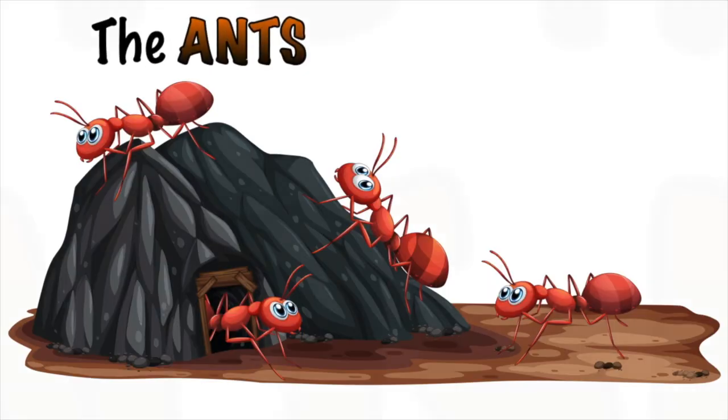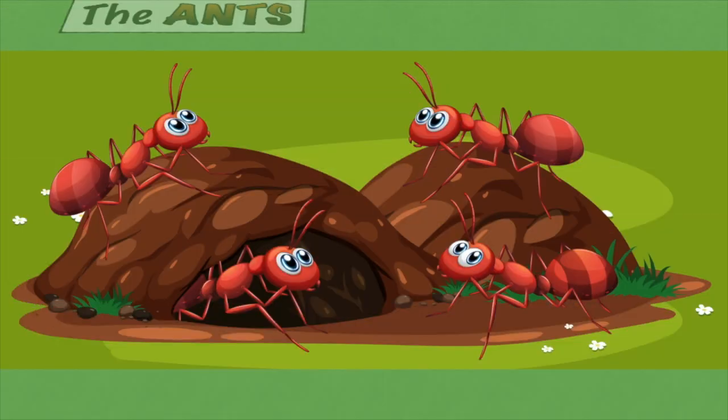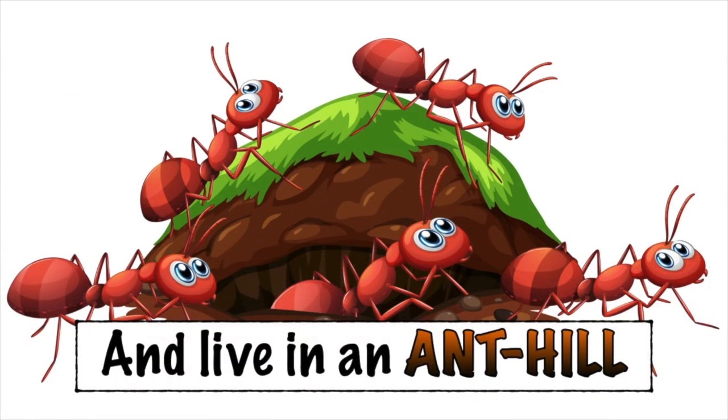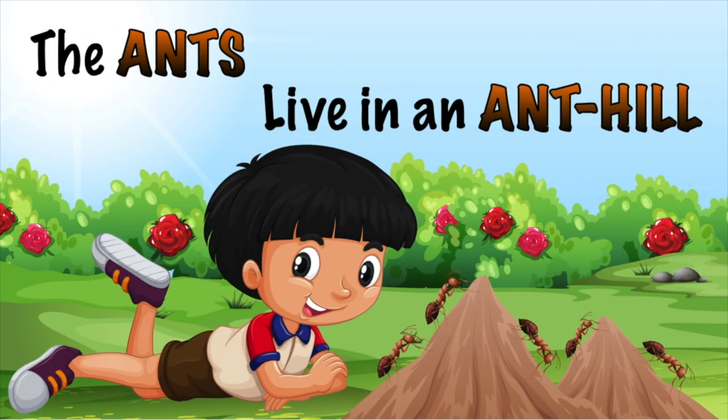The ants live in an anthill. The ants work as a team and live in an anthill.